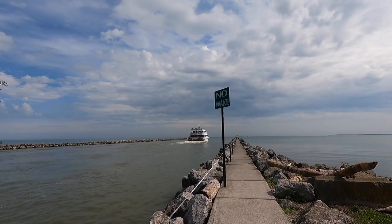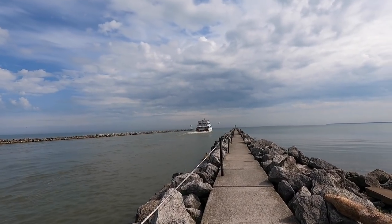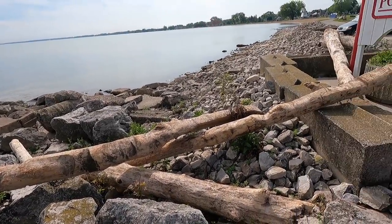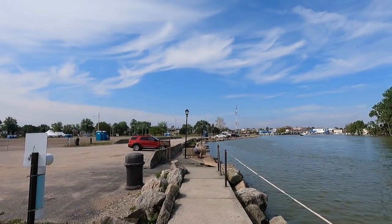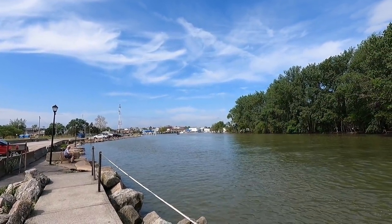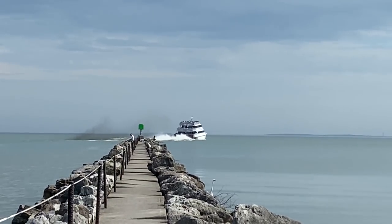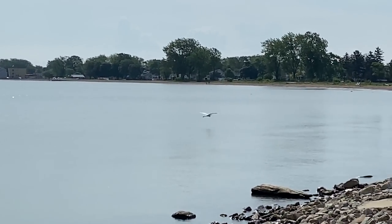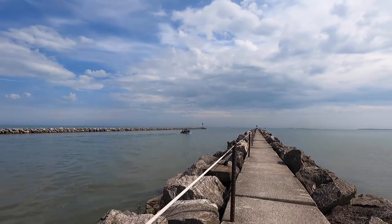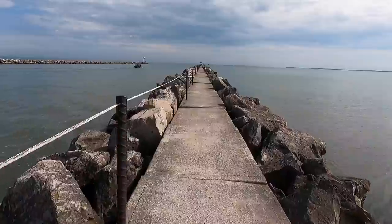Well, cool. Let's walk on out. Check it out. And some nice chunks of wood here. They've been there a long time. Port Clinton welcomes you. Thank you. There's a guy fishing. Yeah, look at him take off. He's really burning some fuel there. Plowing water. Oh, woke that guy up. He says, I'm out of here. Well, fun deal. Let's walk out a little ways. Maybe another boat will come through. There's a little fishing boat. People going out and have some fun.